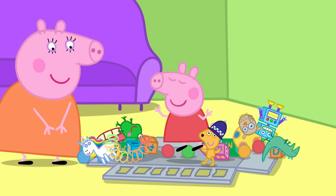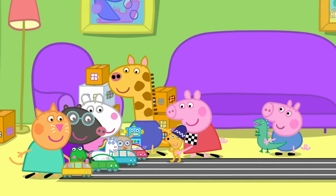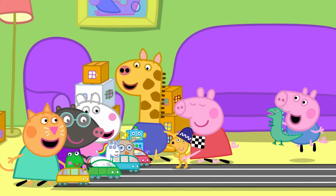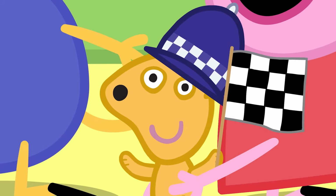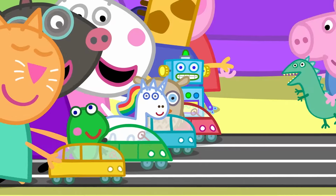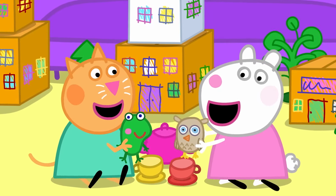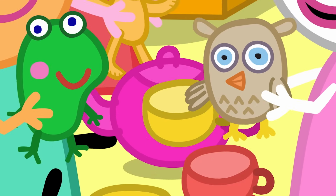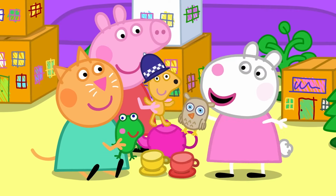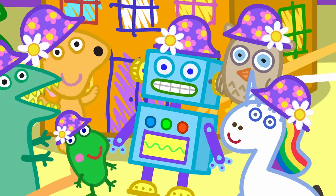Good idea, Mummy. Oh, Officer Teddy is here to help. Officer Teddy is helping everybody stay safe while they race their cars. On your marks, get set, be very careful. Go! Enjoy their tea parties. Would you care for more tea, Froggy? No, it's not too hot. Thank you, Officer Teddy. And of course, try on lots of flowery hats.